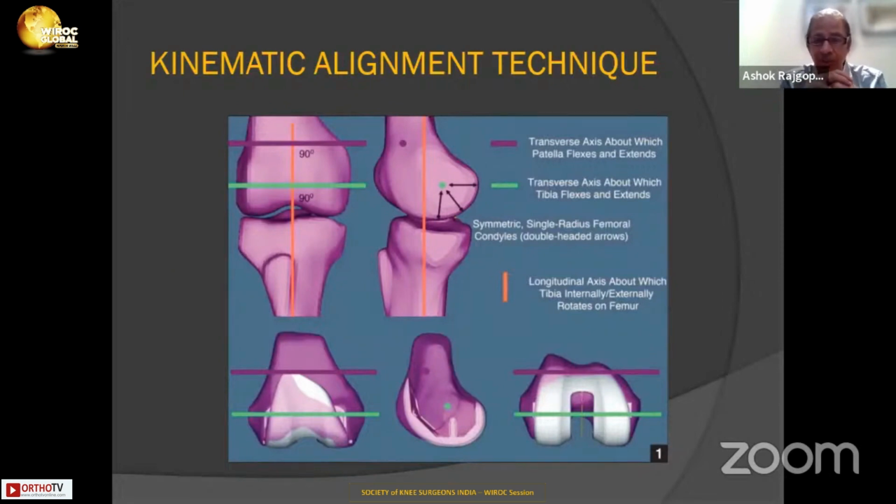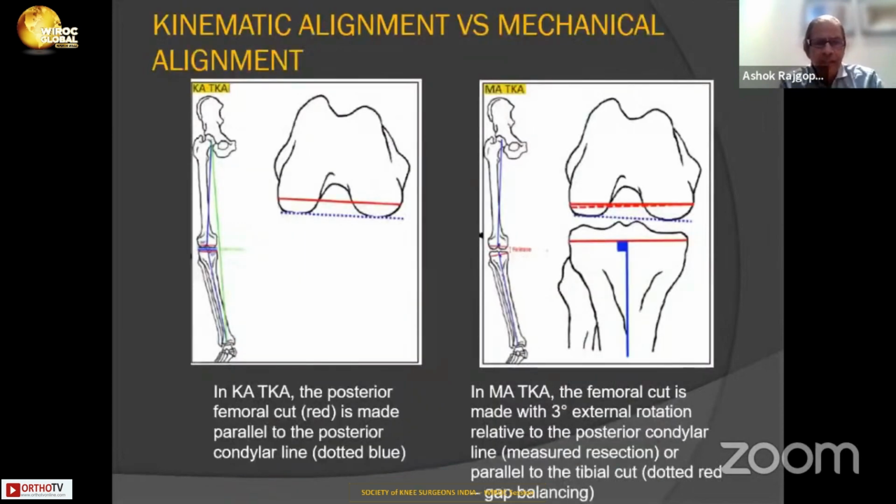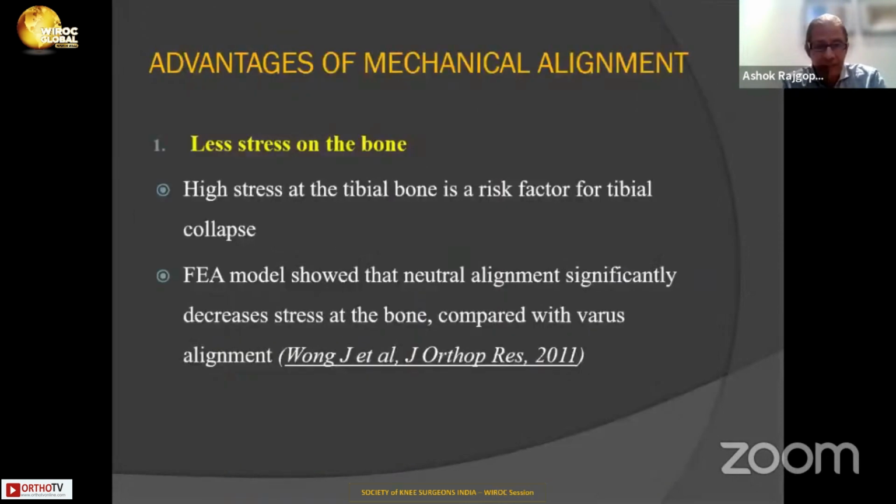The transverse axis about which the patella flexes, and the green is the transverse axis about which the tibia flexes and extends. And the symmetric single radius femoral condyles is really the principle on which the kinematic principle is based. Now, when you look at kinematic alignment versus mechanical alignment, in the kinematic alignment, the posterior femoral cut is made parallel to the posterior condylar line, which is the dotted blue line. Whereas in the mechanically aligned knee, the femoral cut is made with 3 degrees of external rotation parallel to the tibial cut. So there is fundamentally a completely different approach between the two techniques.